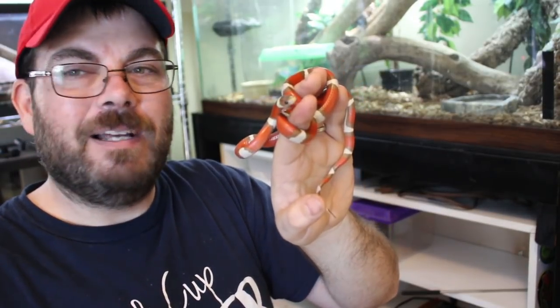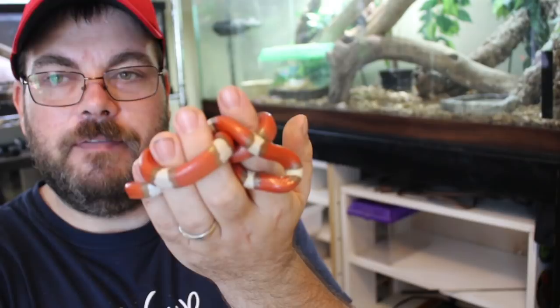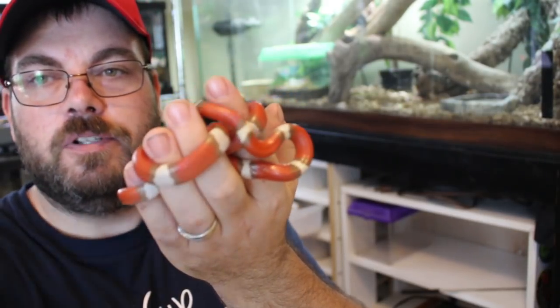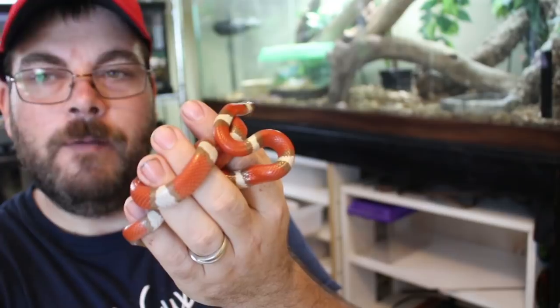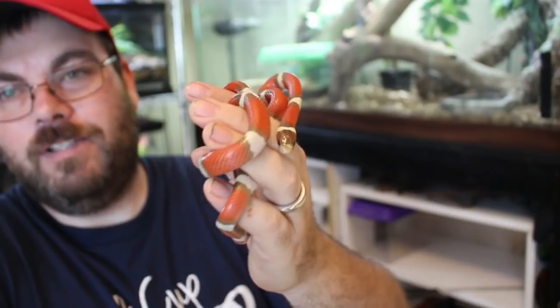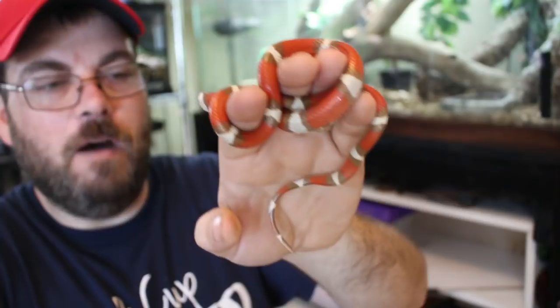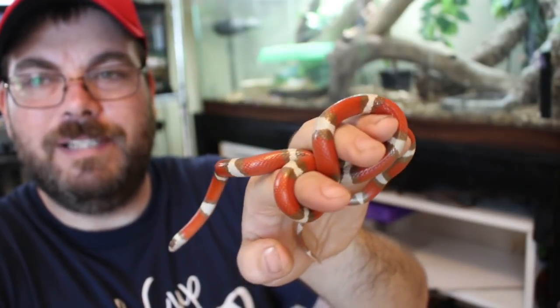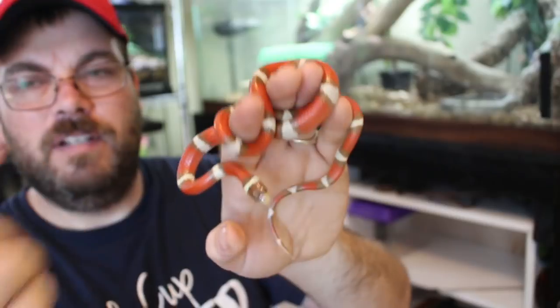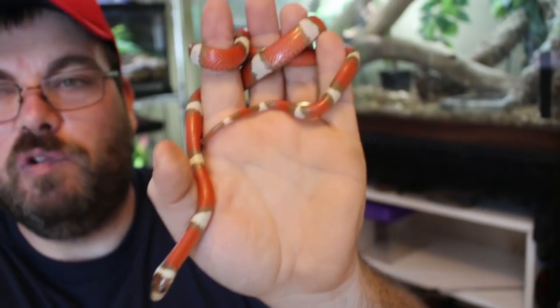That way I can still keep that Sinaloan male. He's been with me for a while, and I knew that somebody could use that female and essentially use her to help create some more. But anyway, so that is a little female albino Nelson's milk snake. Sometimes these are called lavender albinos because what would be black isn't. It's kind of a grayish lavender tone. So we'll put her back.